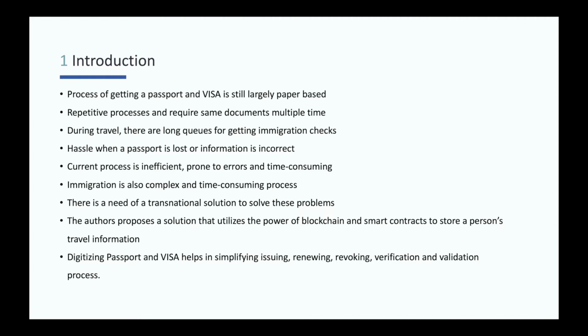And the authors of this paper therefore propose a solution that utilizes the power of blockchain and smart contracts to store a person's travel information digitally. This way of digitizing passport and visa helps in simplifying the issuing, renewing, revoking, verification, and validation process.